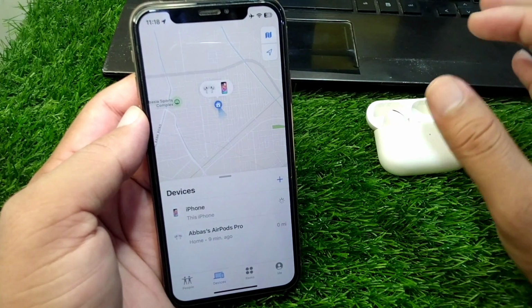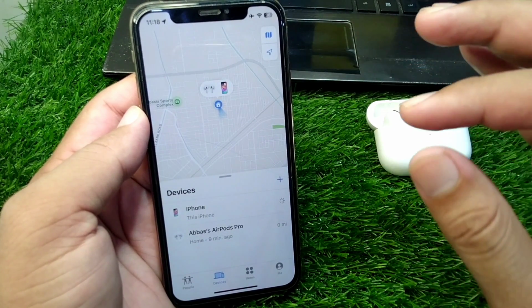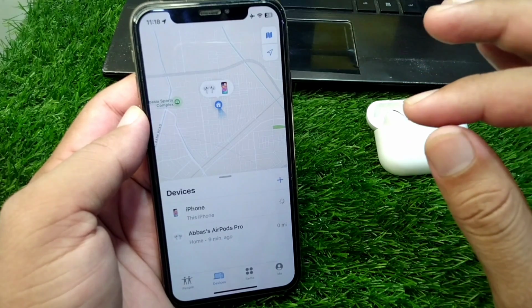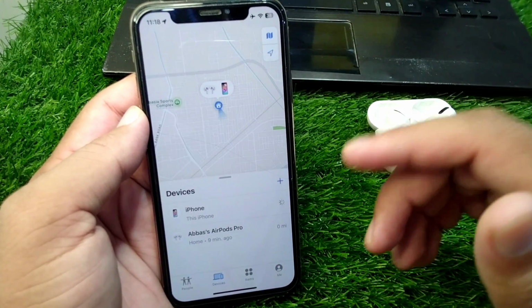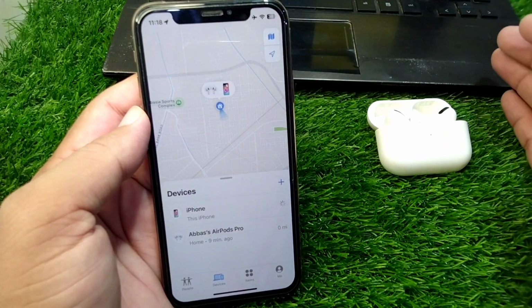So guys, simply reset your AirPods to factory settings and ask the other person to remove them from his Find My, and after this the problem will be fixed and they will be showing up on your Find My very easily.